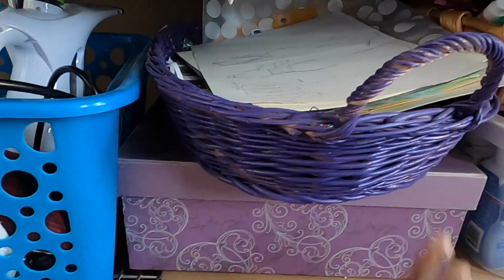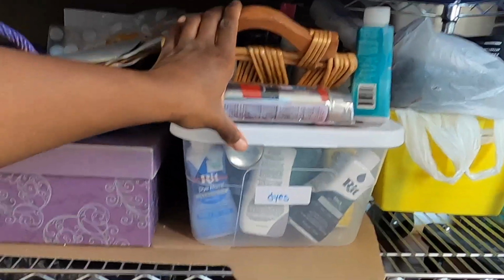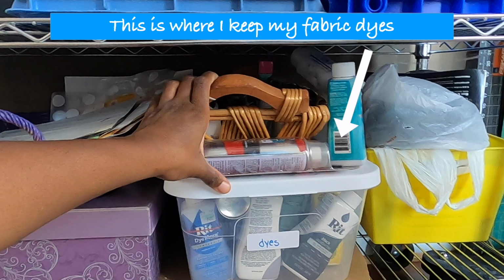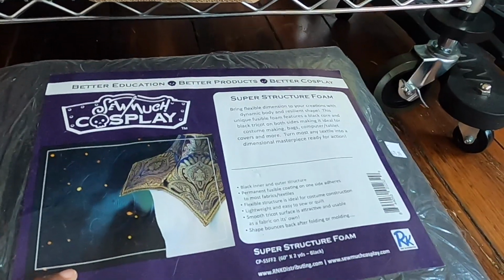Okay, so this whole thing right here is for making cards and stuff. Like if I find cool paper or plastic or stuff for cards. Over here are dies. Okay, underneath, I haven't used this. I was super excited about it, but I haven't used it. Super structure foam.